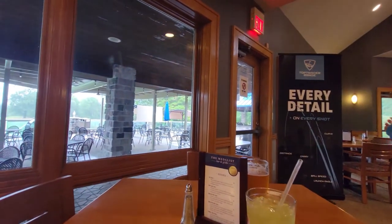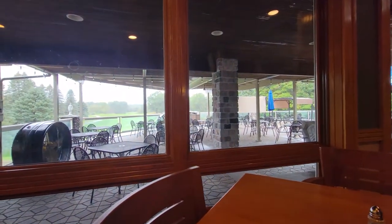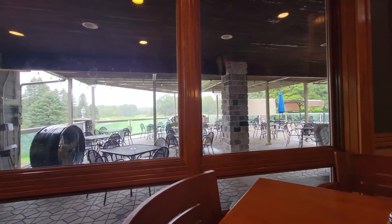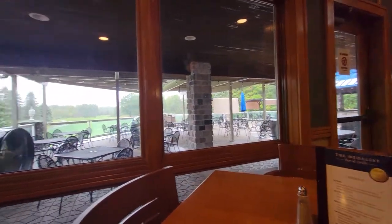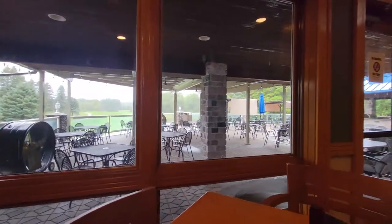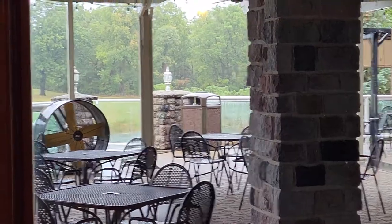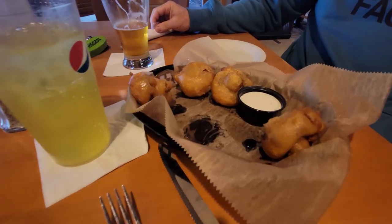Oh, nice views, great views, a lot of outside seating. Of course, if it was nicer, we'd be outside. Absolutely. It's gross out there. But the view's great. A lot of water everywhere. There's the view of the water right there, too. There's a couple ponds out there. Oh, you can't really see. It's down there though.